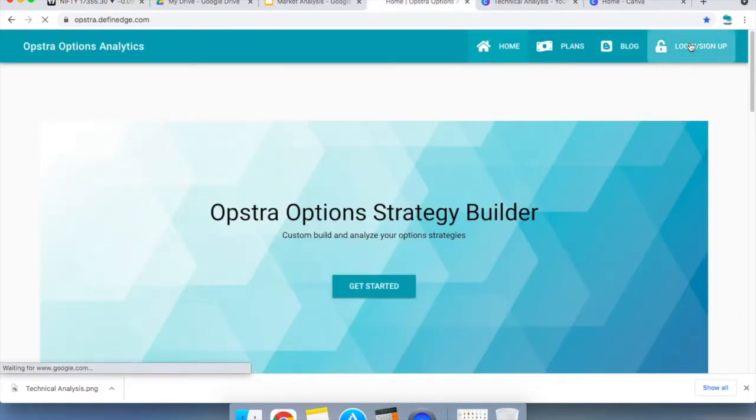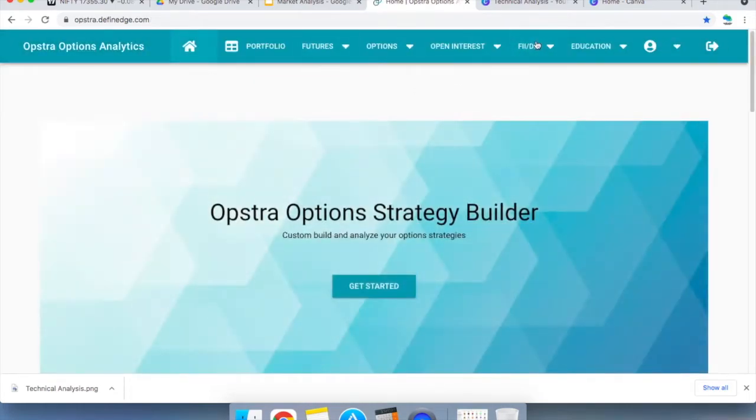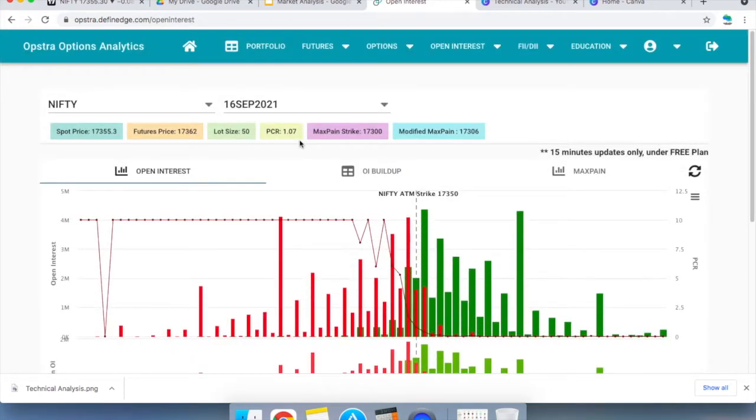Now let's get into and see what the open interest data is showing. Open interest data for the next expiry, 16 September, is showing the highest call writing at 17,400, which is what is resisting, and then you also have resistance far away at 18,000, maybe hedging. And the highest support is seen at 16,500, and then similar support is seen at 17,300.